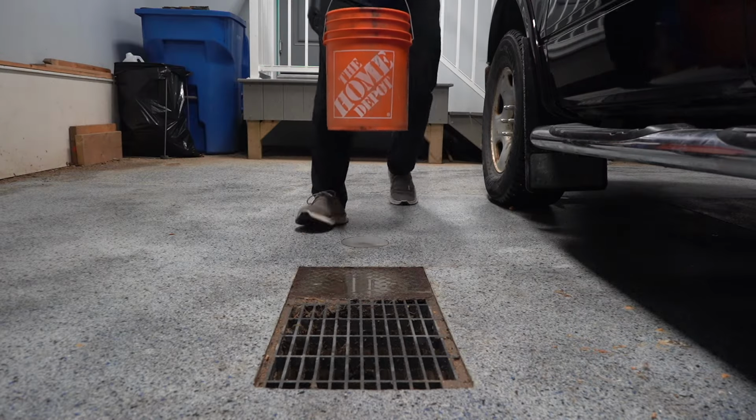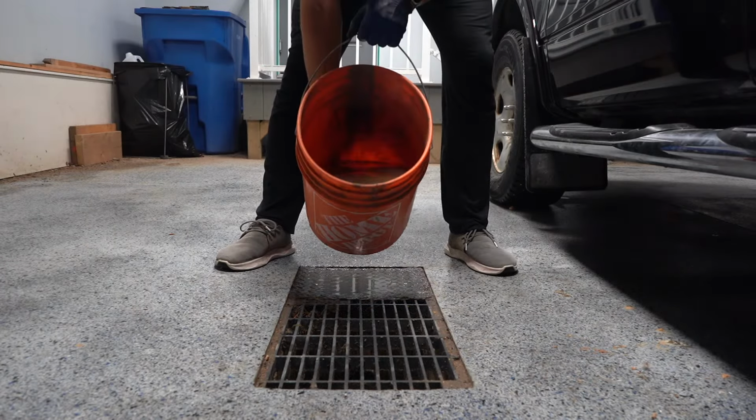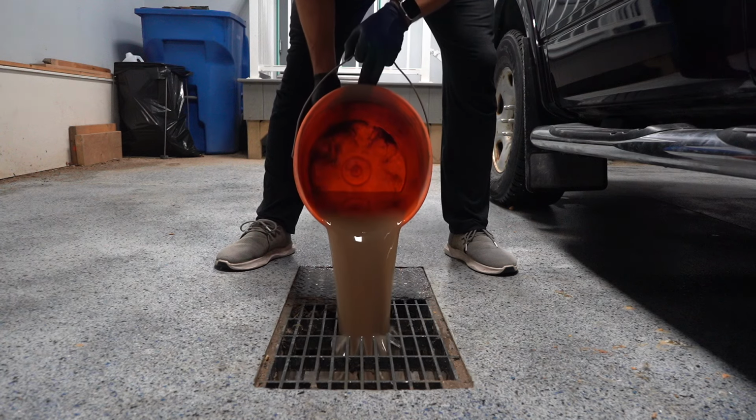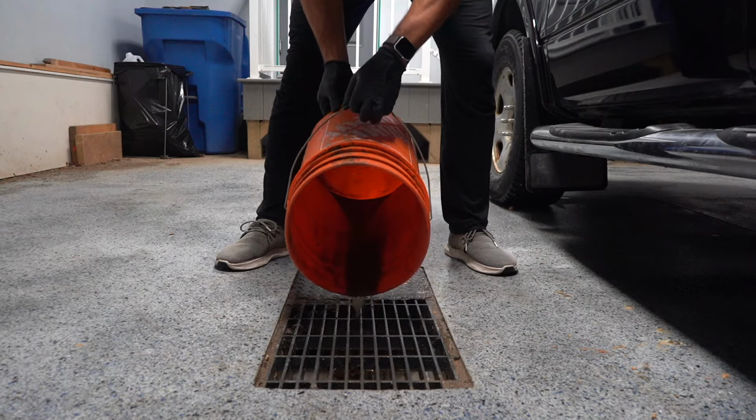Here's the slurry of disgusting water pulled from the truck, and I don't know about you guys, but the color of that reminds me of a certain scene from an Austin Powers movie. Gross.